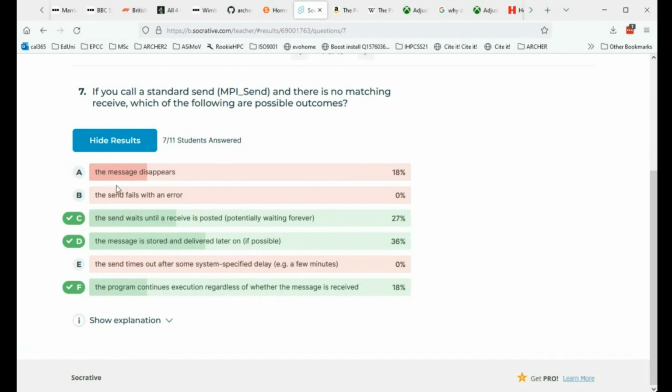However, why was A a positive? If you tell MPI you have to do a buffered send, you have to take a copy of this message, it can fail because there's not enough buffer space. However, if you tell MPI, do a standard send, MPI_Send, and you decide if it's buffered or synchronous, then the send will never fail with an error. Why is that, do you think?